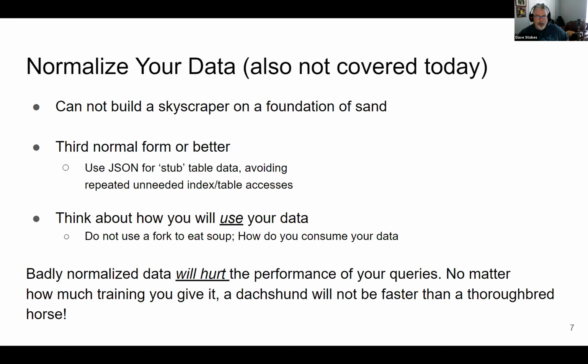For those who don't know, normalizing your data is where you break it down to the smallest component parts, so you minimize duplication. Duplication is bad because it wastes disk space. Also, if you have the same piece of information in two places and you're only updating one, that other piece of information that's not getting updated, not being kept current, is a time bomb. I recommend using the third normal form or better for normalization, and to get around diving from an index to another table, to another table, using a JSON table for stub data.